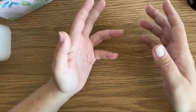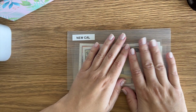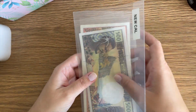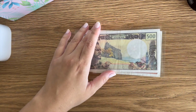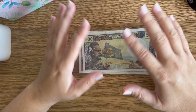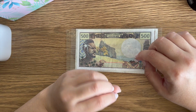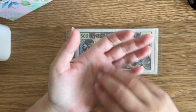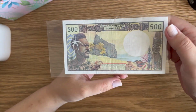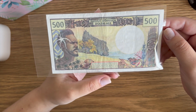All right, so our last country for this episode goes to a place I actually visited and got these notes myself, and that is New Caledonia. Now, I have to say, their coins are some of my favorite coins, and I'm going to show them on this channel one day, but their coins sound like pirate money. When you clink them together in your hands, it sounds like treasure. I'll have to show you one day. I got some notes and some coins, and I'm showing off the notes now.